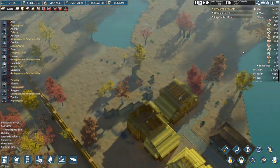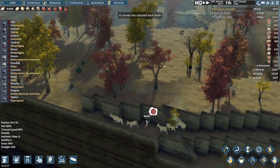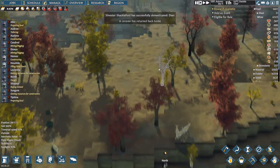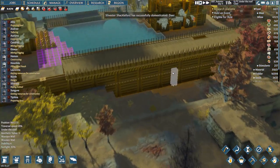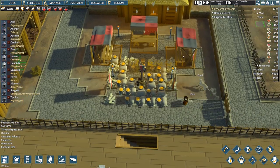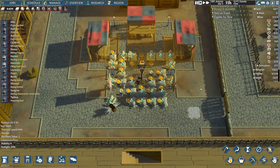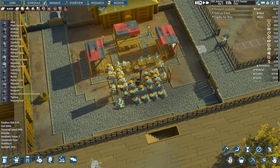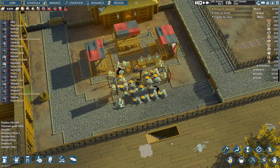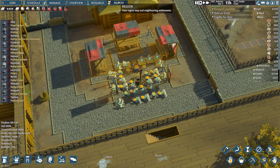Alright, so no luck with that one location for where we needed to get some stone bricks, so we weren't able to get any there. But we will go ahead and try another one. There's another settlement not too far away from us. Well, it's pretty far, but it's not like an entire huge one.